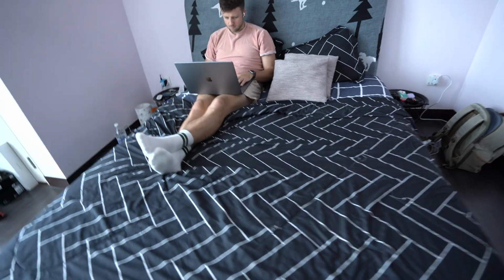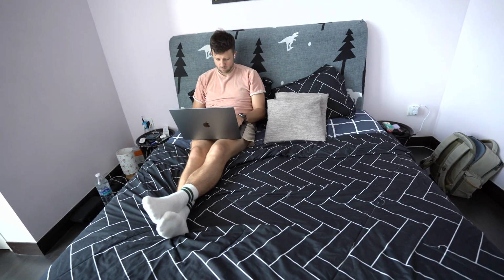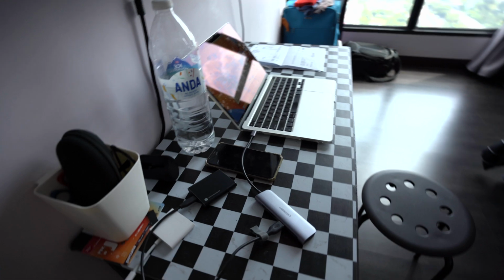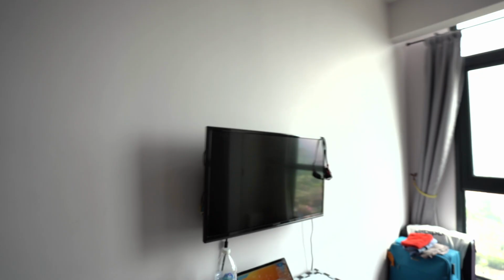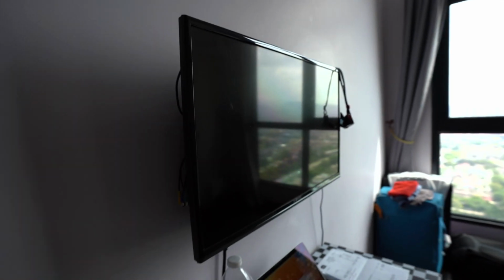The bed, I don't know if you can see it, but it's pretty small. We often struggle to fit both of us without pushing each other out of it, but at least it has dinosaurs there. A small table, which right now I'm using as an office. TV for Netflix. Netflix in the evening.